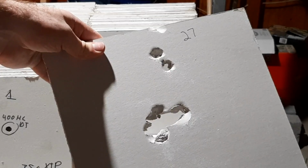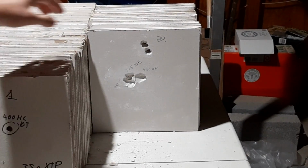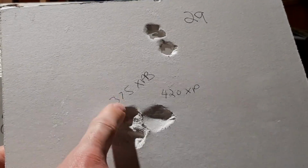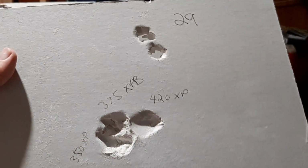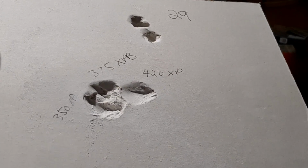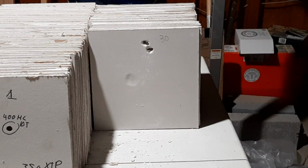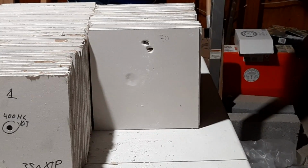Here we have sheet 27. 28. 29. And then sheet 29 is where the 350 grain Xtreme Penetrator, the 375 grain Barnes XPB, and the 420 grain Xtreme Penetrator all got stuck in the 29th sheet and got stopped by it. Look at those dents. Pretty impressive dents there, but no pass through on the back. But they were sideways, which happens a lot with the Xtreme Penetrators. That's one of the negatives of the Xtreme Penetrators, is that they do tumble. So that's something to keep in mind when you buy these.